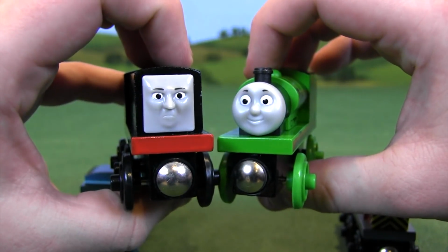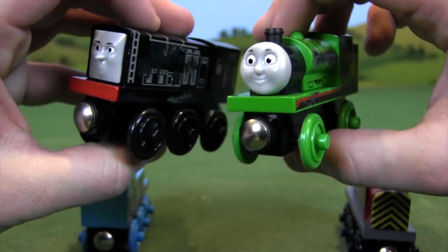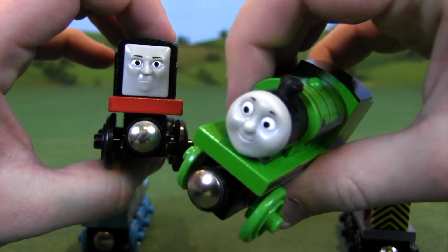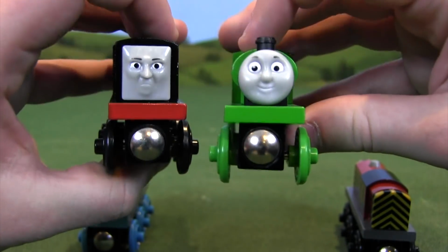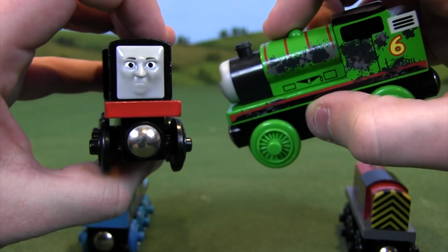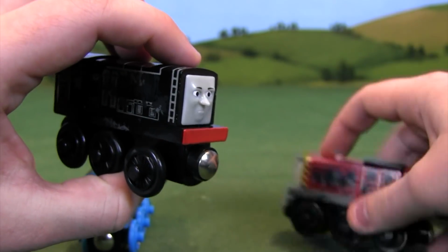I'm just trying to think of some simple things they could have done to make these engines more appealing. Obviously, better faces. Maybe if they put some of that oil grime on their faces, would that have made them more appealing? Or maybe even different expressions, like a shocked expression. Like Percy's like, oh, my paint's all dirty. Maybe that would have been better.